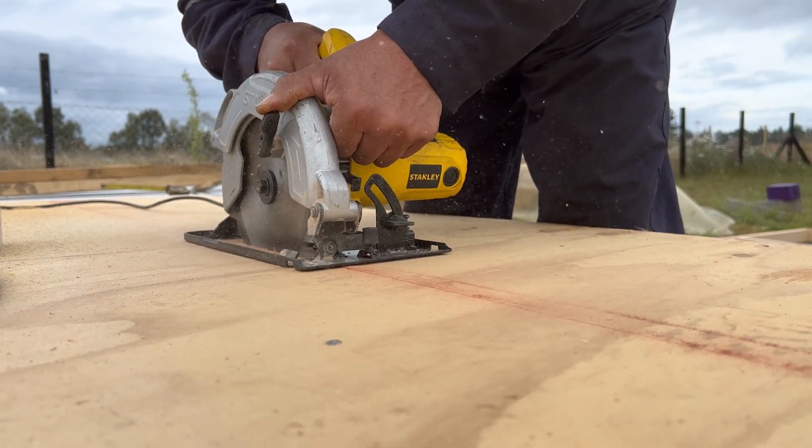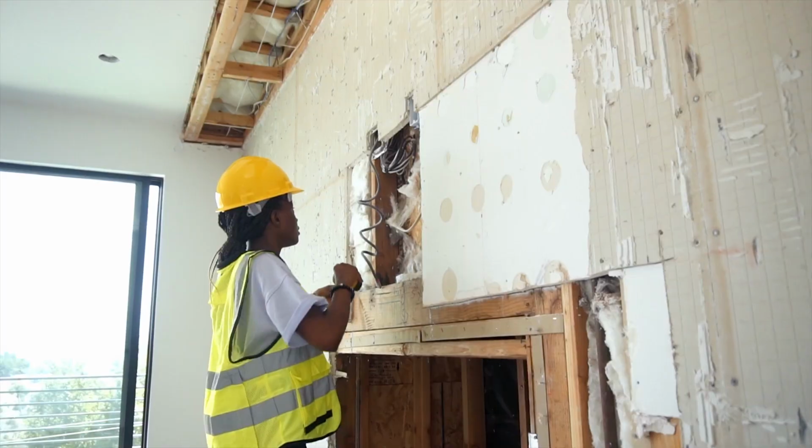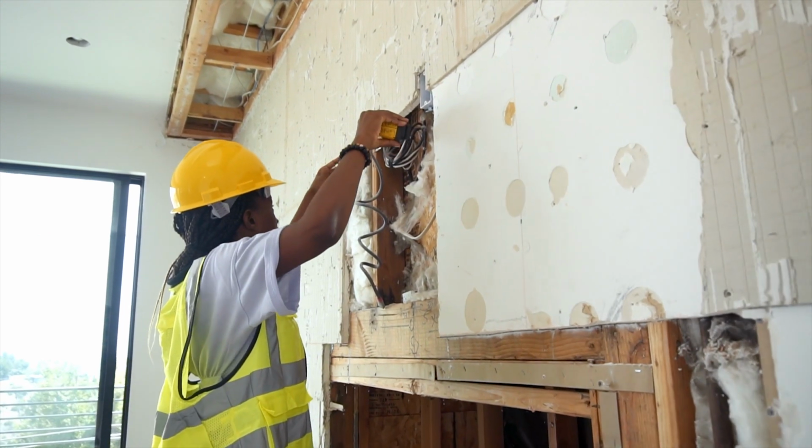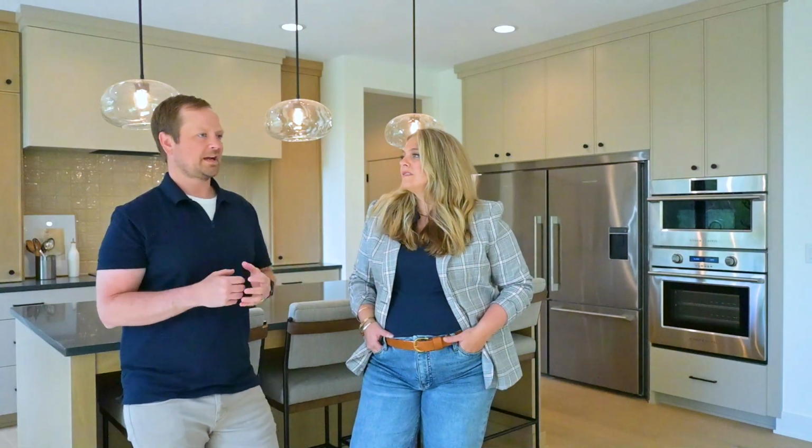So I would anticipate about a year, give or take. Awesome. But really, as long as you get some planning done, the biggest obstacle is going to be if the city requires some additional things that we can't anticipate. So if it's adding rain gardens, or if they have issues with where the site actually lays.